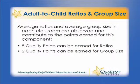The adult to child ratios and group size component is where we're looking for the ideal, optimal number of kids per certain number of adults. The group size looks at an optimal overall group size. So while 50 kids and 7 teachers on the playground might give you an okay ratio, the group size of 50 kids is not optimal in our eyes. So that's how we score both ratios and group size differently.